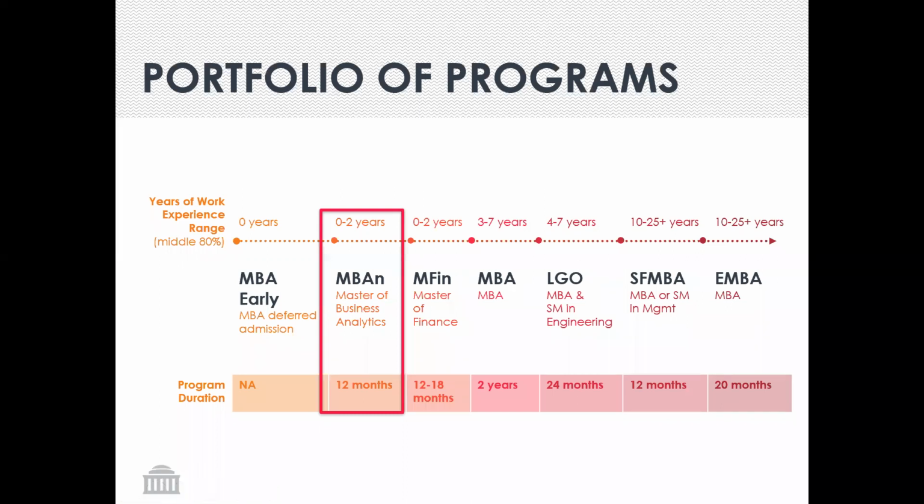I'm going to start with a quick overview of the Master of Business Analytics program before we dive into the admissions process. And even before that, I'm going to take a step back and talk about the portfolio of programs that MIT Sloan offers. So today we're talking about the MBAn, which is 12 months in length and is really intended for students with between 0 and 2 years of work experience. But of course, MIT Sloan offers several other programs that you, even as an MBAn student, will benefit from. So another specialized master's program, the Master of Finance, a traditional 2-year MBA program, the dual degree LGO, which is an MBA and a Master's of Engineering, as well as 2 executive MBA programs.